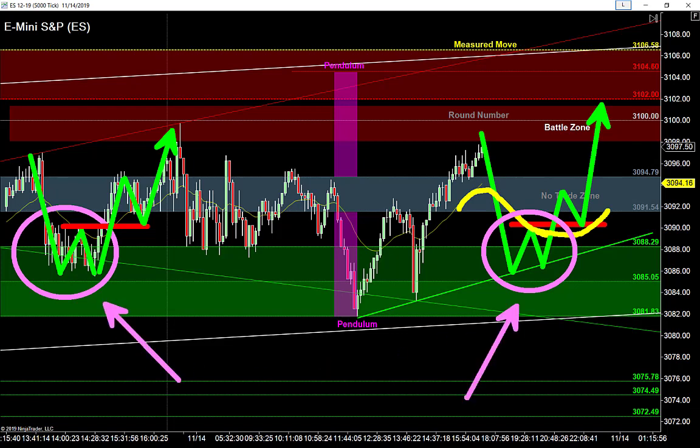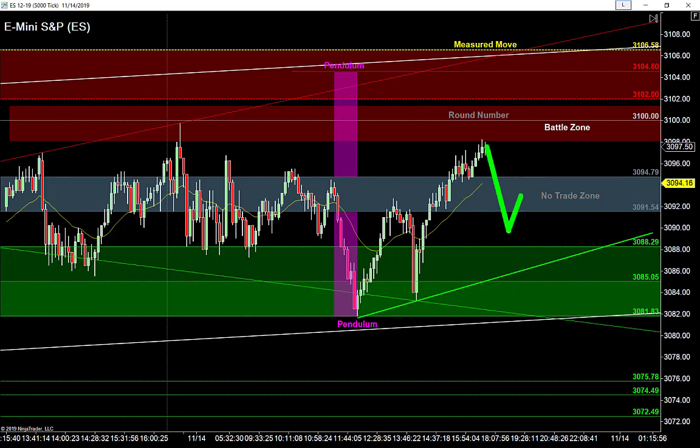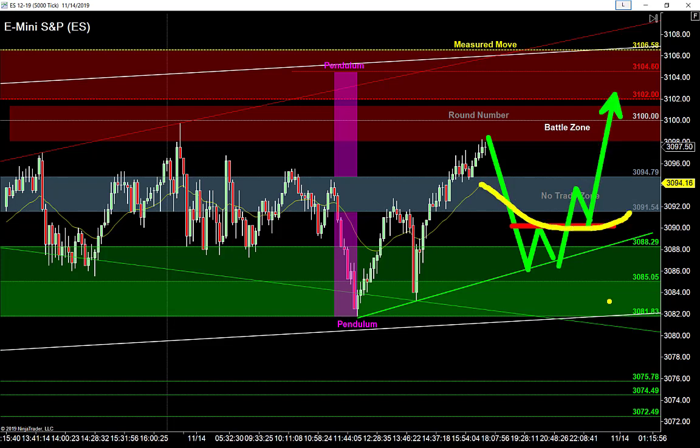Again, the hardest part is going to be if this pattern sets up inside the range. We simply don't want to take those trades inside the range. So if I'm going to pull back to the trend line, I'm looking for basically a failure into pullback combination, right? A seller failure into a pullback combination.